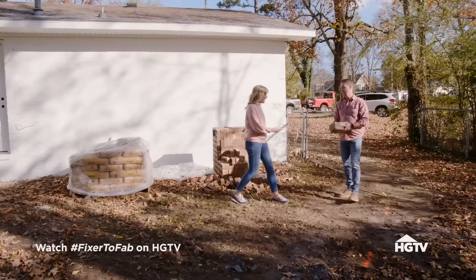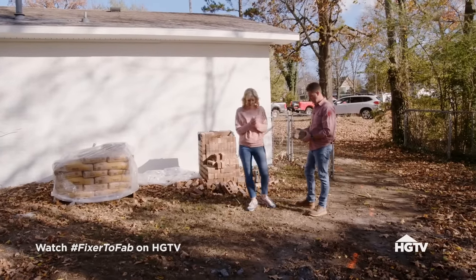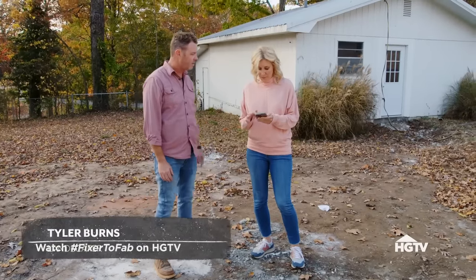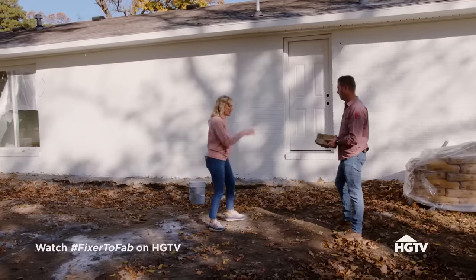Hey, how's it going? Got some samples for you. Oh, good, okay. So I'm here meeting with Tyler. Tyler is our landscaper for this project, and I want it to feel like a courtyard that you would find in Peru. I really just want this space to feel unique and welcoming. I know they're gonna use it all the time. So yeah, let's see these.